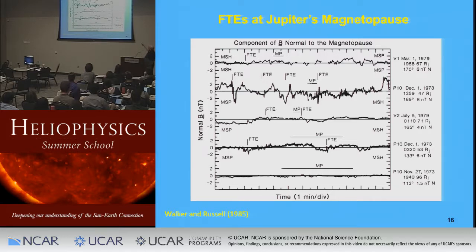This figure from these different passes by flyby missions just displays the so-called B-normal component, the component normal to the magnetic field. And that's what people tend to look to first to pick out possible FTEs. And anyway, they're very, very infrequent. The Galileo mission would have been ideal for this, but unfortunately, the high-gain antenna had a failure and only partially deployed.